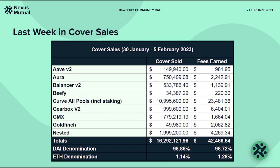Some large cover buys coming in for Gearbox, GMX, Balancer, Aura. So still seeing a wide array of large cover buys coming in. Nice to see larger cover buys. Looking at the split between DAI denomination and ETH denomination, pretty much 99% across the board is DAI denomination for cover sold and fees earned, and 1% for ETH denomination. Another solid week of cover buys.